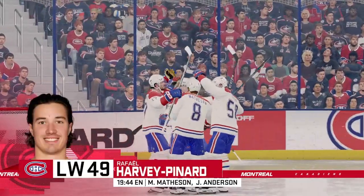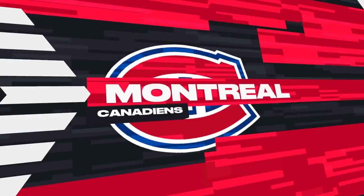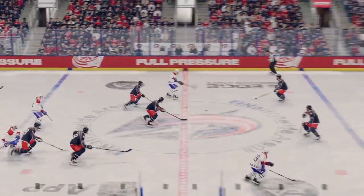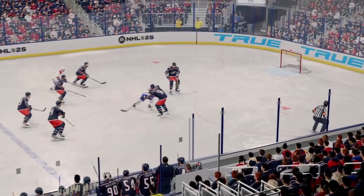Well, it is, James, and it's going to feel pretty good because there's a lot of question marks around players who can't get it done in the playoffs, and he finds the back of the net. That's going to give him a big confidence boost to send him through the next game.